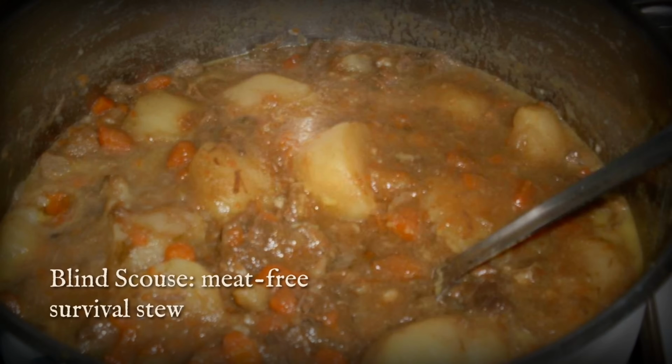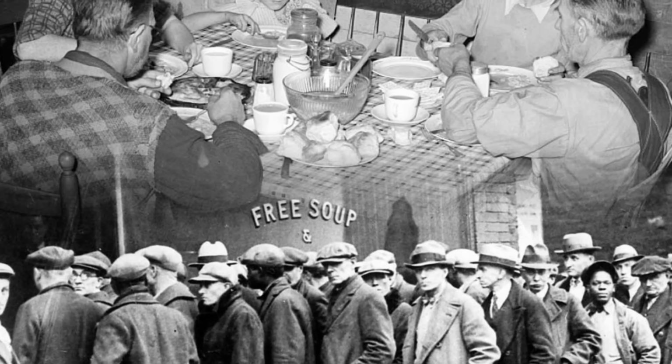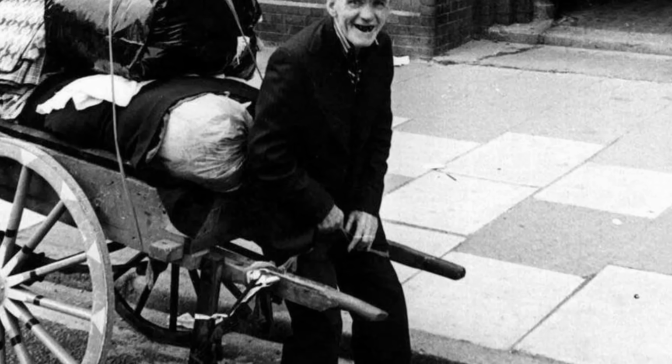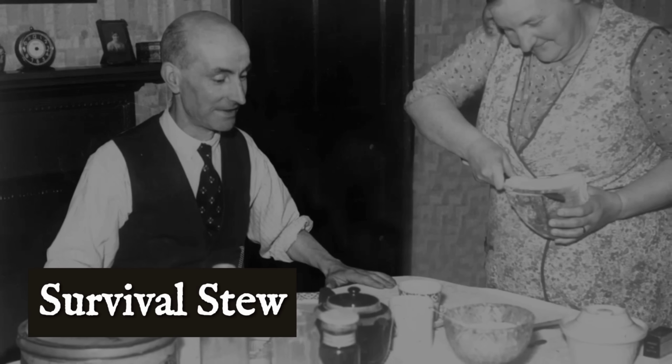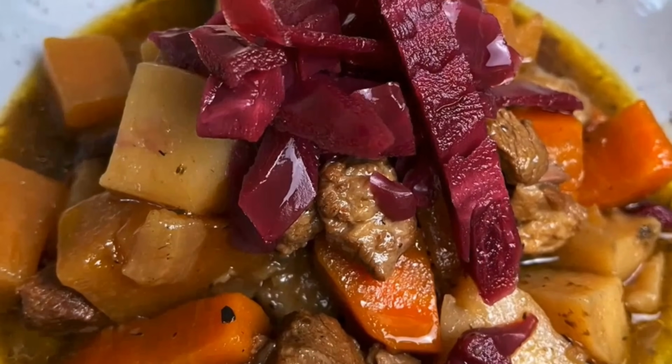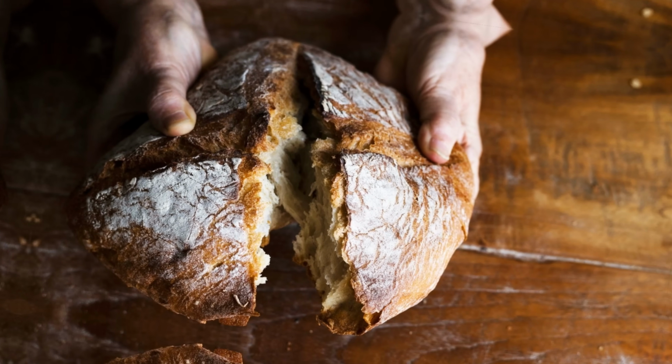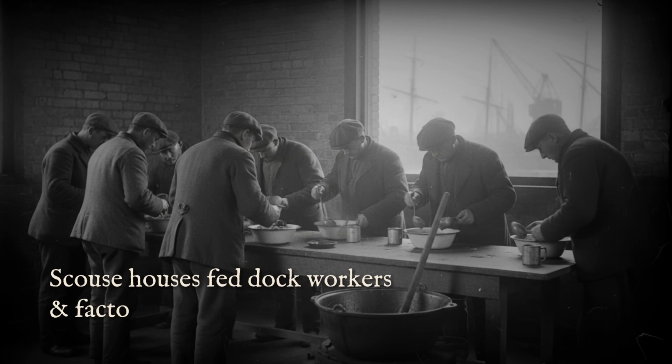Blind Scouse contained no meat at all. It was served when money had completely disappeared. A pot cost perhaps 40 pence and fed a family for 2 days. The dish was eaten with bread to stretch it further, hunks dipped into the gravy to catch every drop.